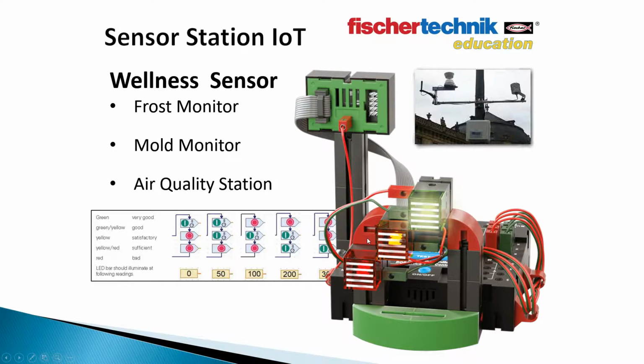So in the second project, the students will do a mold monitor where you're going to measure the humidity of the room. And if the humidity is like 80% or higher, you're going to turn on the warning light. And then the third project, students will do an air quality monitor. So they're going to basically program the models so that the lights are illuminated differently to indicate different levels of air quality. So if we're in good air, we're going to get green, bad air is going to be red, for instance.